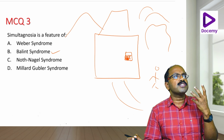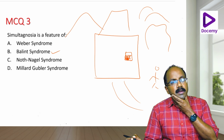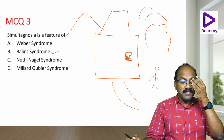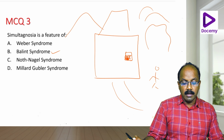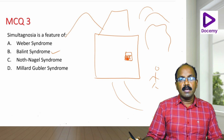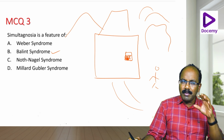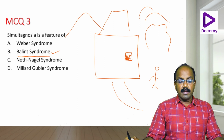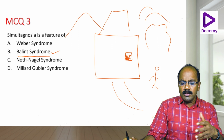And can you guess which lobe it could be affecting? Balint syndrome is a problem predominantly in the occipital lobe because vision is linked to the occipital lobe. So Balint syndrome is a problem in the occipital lobe and partly parietal. So Balint syndrome is the one where you can have simultagnosia. What are these other syndromes?